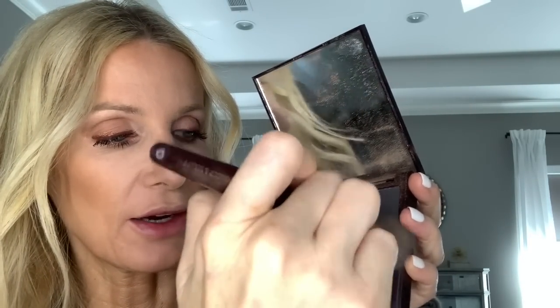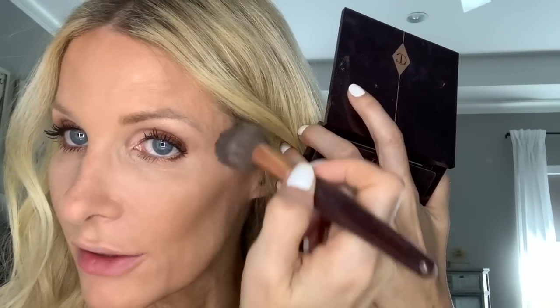Okay, tip number 4 is to apply your highlighter in the correct places. That was actually tip number 5. Apply your highlighter in the correct places. This will help you look younger. So I'm going to go back to the Charlotte Tilbury palette, and I'm going to pick up this highlighting color right here. This is just so pretty. And you just want to put it on the top of your cheekbone, okay? And you just want to blend it up a little bit.